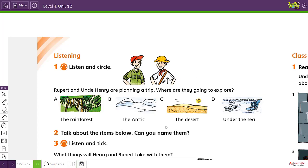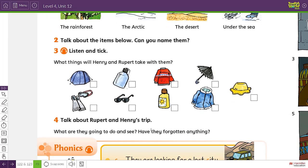Okay. Let's move to exercise number 2. Talk about the items below. Can you name them? Look at these items.